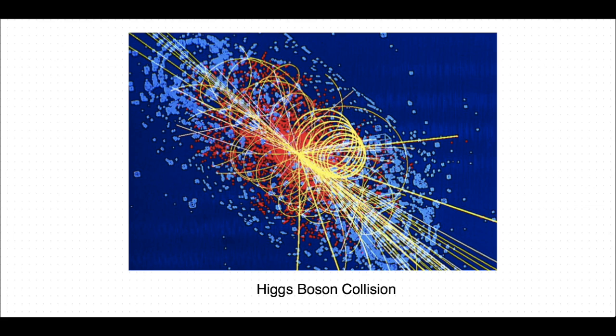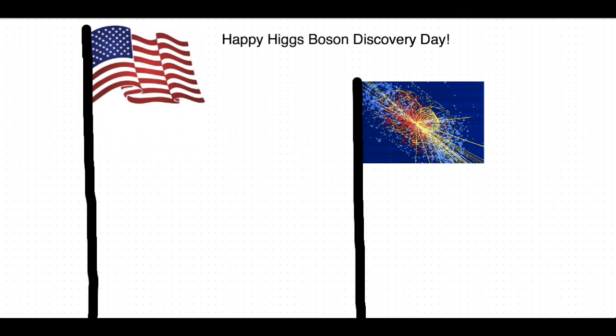This is a picture of the particle collision that the Higgs boson was found in. The Higgs was discovered just recently, on July 4th, 2012. Now, July 4th is not just United States Independence Day, but it is also Higgs boson Discovery Day.